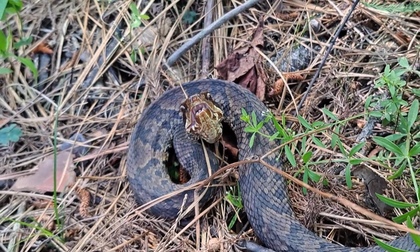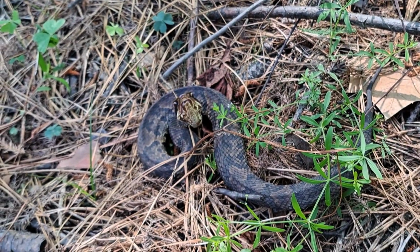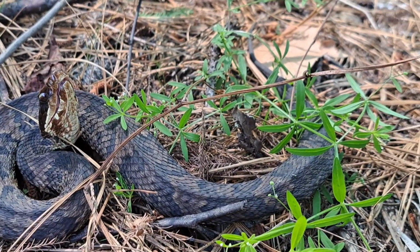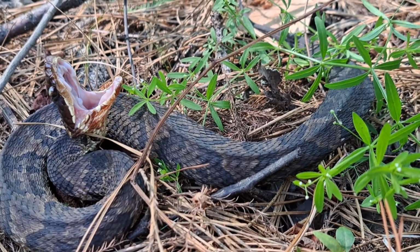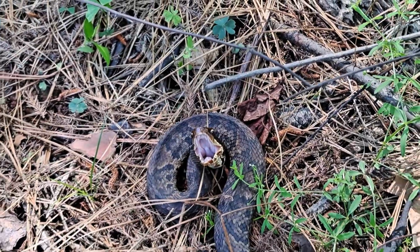I know. Okay, you know what, dude? I messed with you enough, and we're literally 6 feet away from where I found him, so I'm just gonna leave him right here because he just really doesn't want to be picked up and messed with. So. You have a good day, little pal.